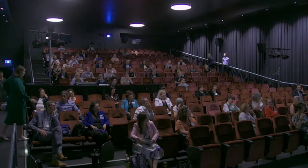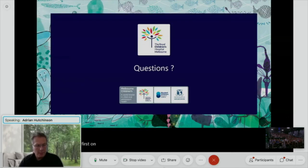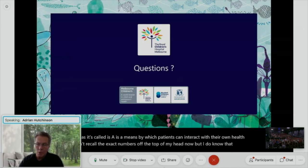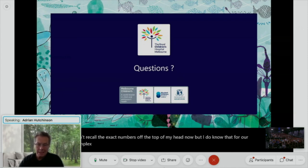The last bit first, on patient experience. Interesting, the uptake of the RCH portal, or the My RCH portal as it's called, is a means by which patients can interact with their own health record. I can't recall the exact numbers off the top of my head now, but I do know that for our chronic complex care patients, we have a significant uptake of them using the RCH portal.